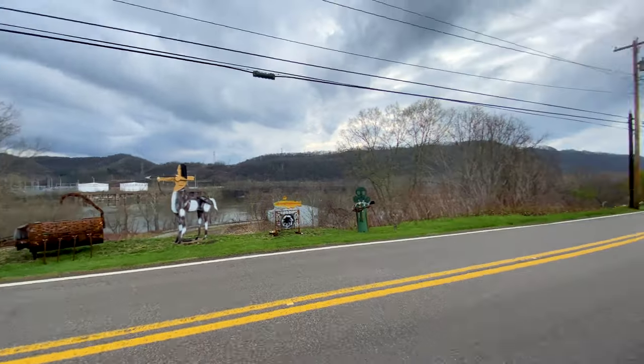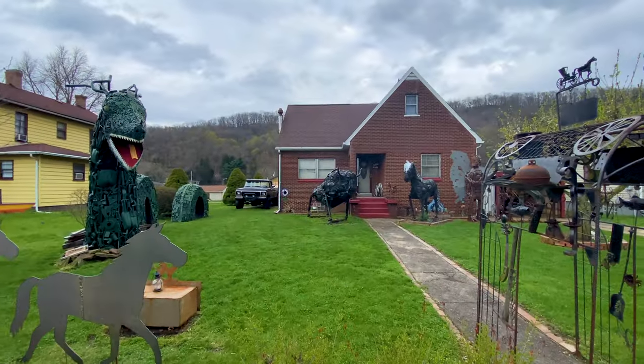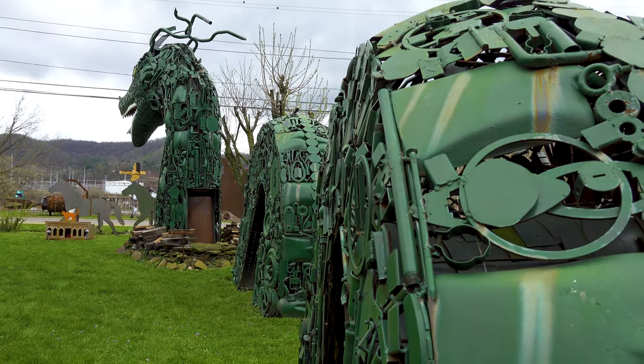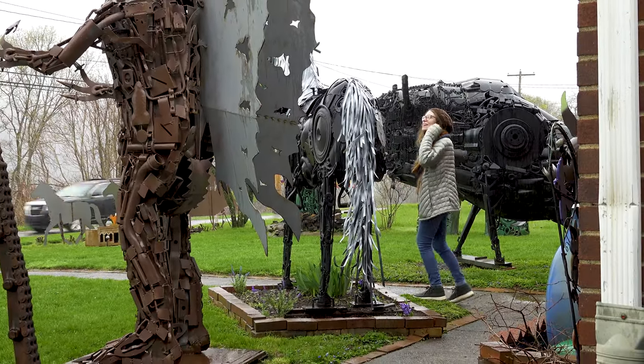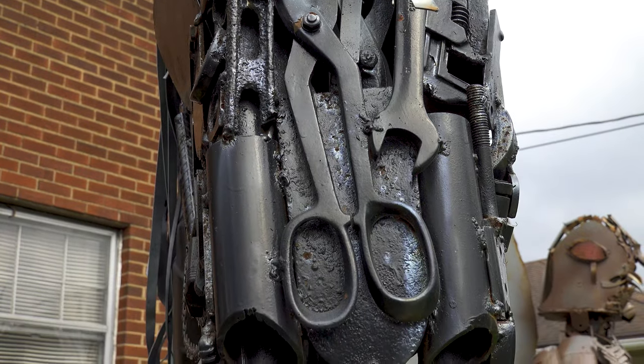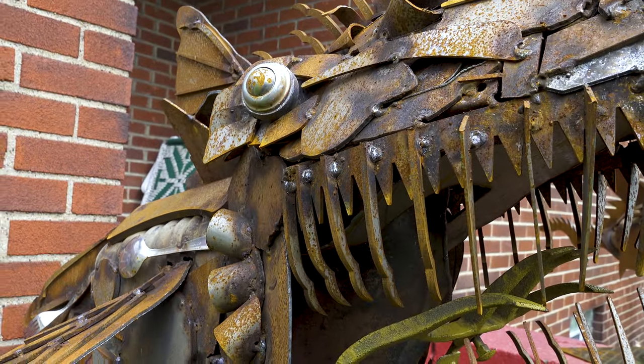Do you get a lot of visitors here? Yeah, I get a lot of people coming. They come from all over the place, Belgium and Germany and Pittsburgh. Remember, you can't mess up, it only gets bigger. And Ken welcomes all travelers to his front yard gallery. You can swing by anytime to check out all of his artwork during daylight hours, no appointment necessary.